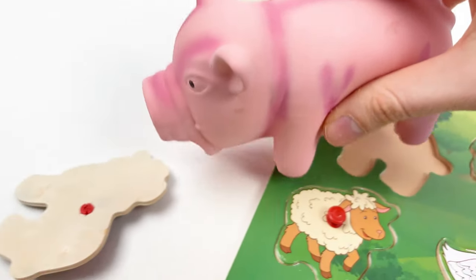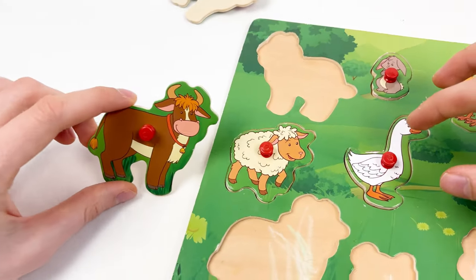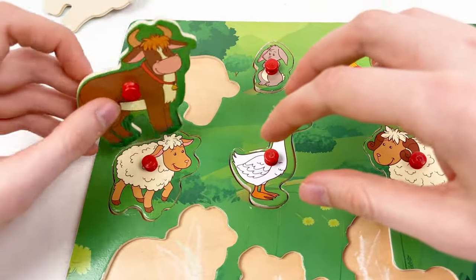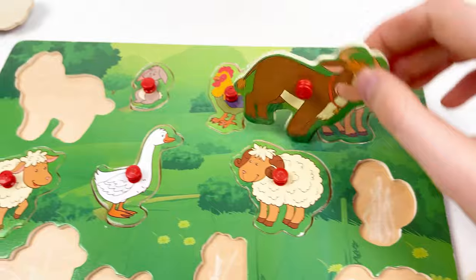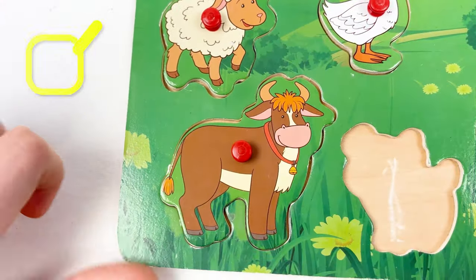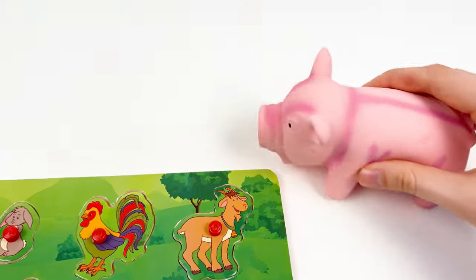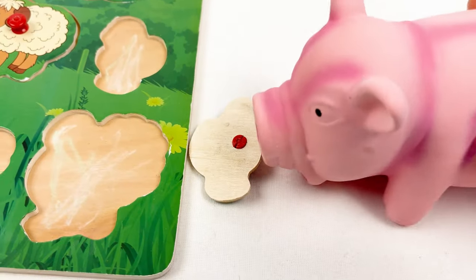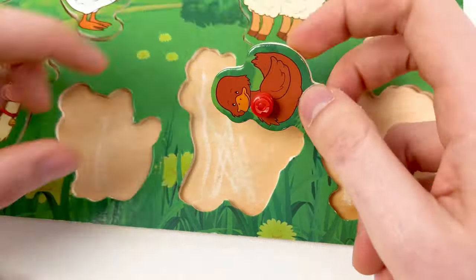And Mr. Pig is saying this. Okay, so here we have the bull. The bull is going and trying to find the place, right? Where is the bull going? And here is the place for the bull. Amazing. So let's go again. Here's Mr. Pig. And Mr. Pig is going to tell us where the next one is. This one.